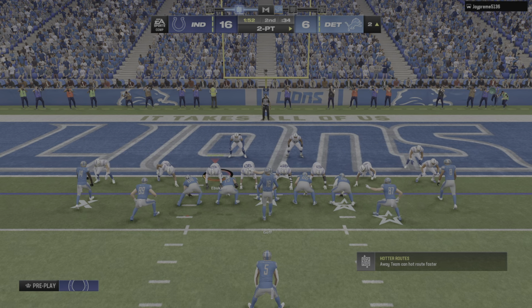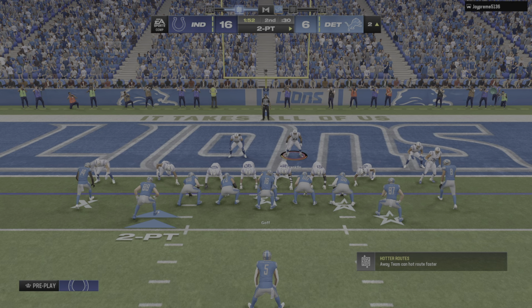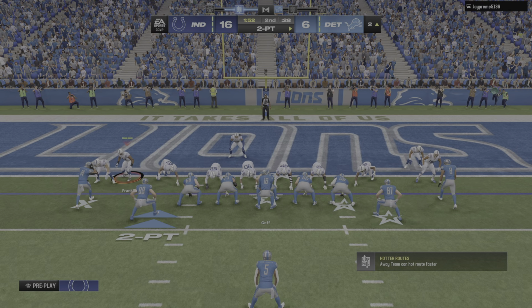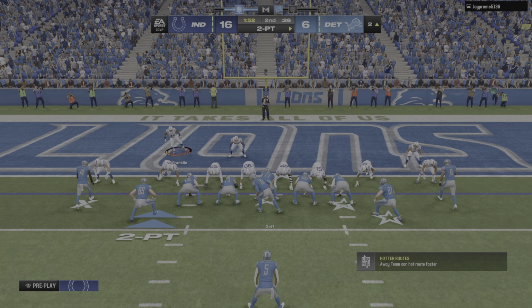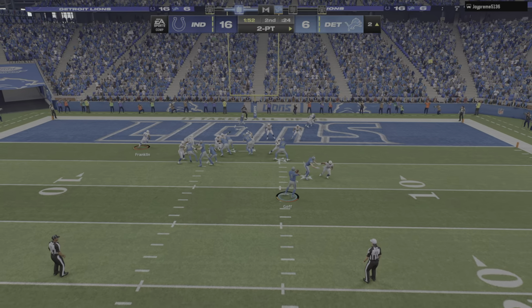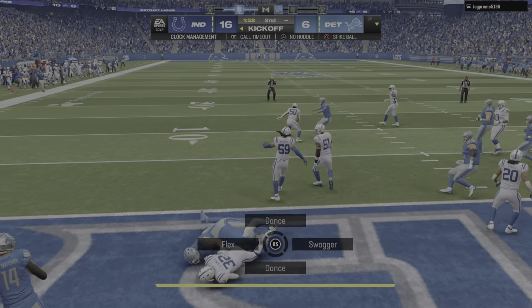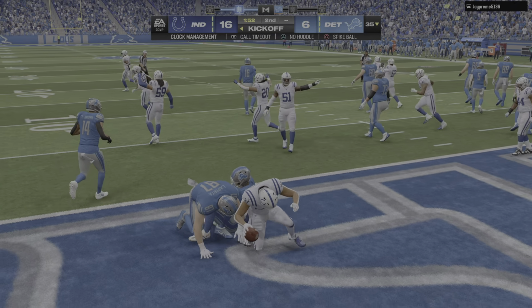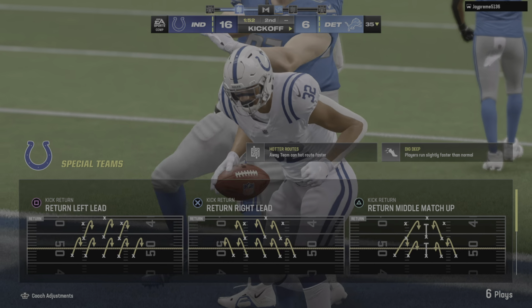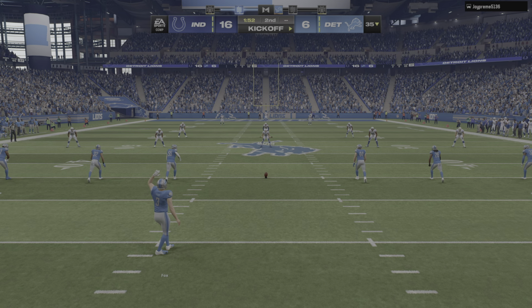Goff and that Lions offense staying on the field. They'll try for 2. They'll try and throw for it. And yet again, Goff is intercepted. Picked off by Julian Blackmon. And the Colts are going to have the football here at their own 35-yard line.